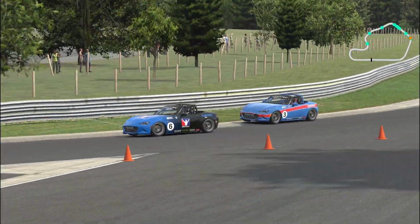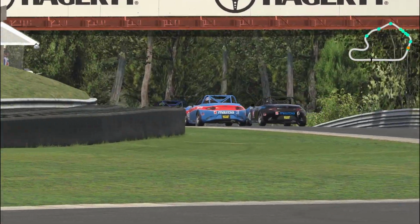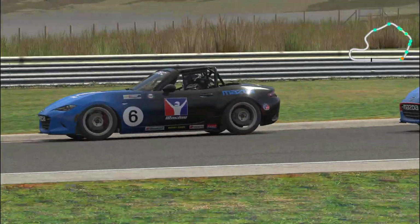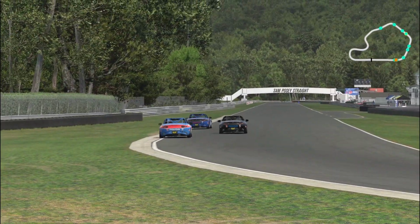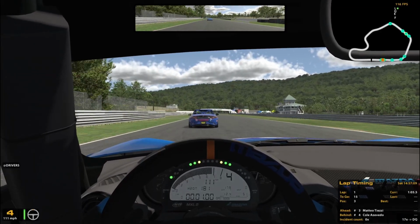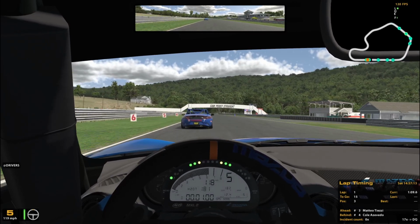So I qualified third on the grid. As you can see from the beginning, we're already right in the mix from the get-go, and the first couple of cars are already breaking away, keeping second place actually, right behind Matteo Tezzi, who's right behind me in third.